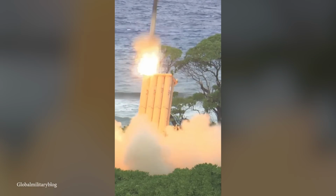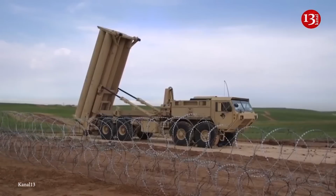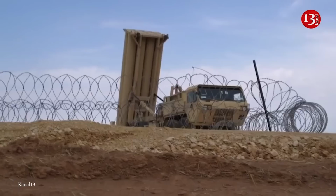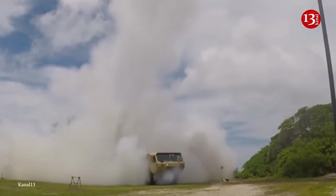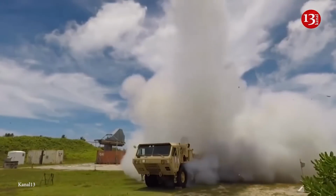THAAD's operational history includes deployments in various regions, notably the Korean Peninsula and the Middle East, where it's been positioned to address specific regional missile threats. Successful interceptions and demonstrated capabilities have solidified THAAD's reputation as a reliable and effective missile defense system.